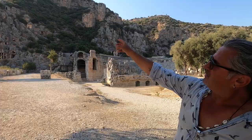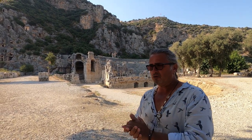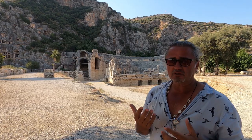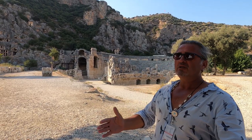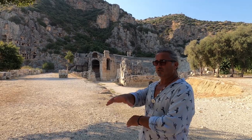In the tombs, they have a layout like a normal house. In some of them there are three rooms, some of them one room, depending on the importance of the person. If they are kings, they have bigger tombs and they have their family members. Sometimes the king has his own tomb, and his wife's own and children's next to him.